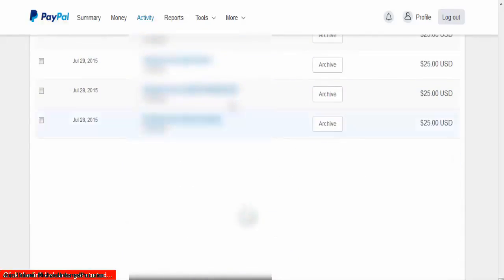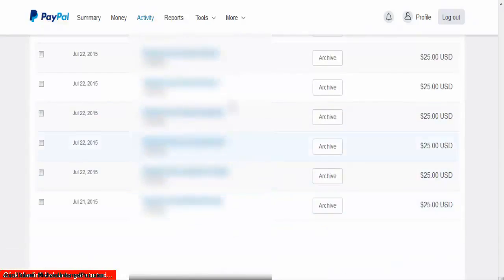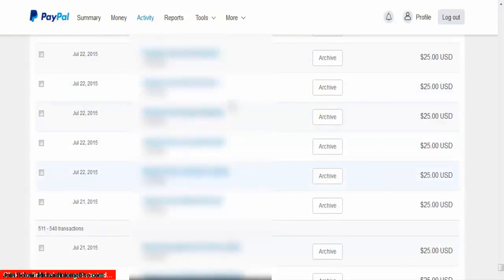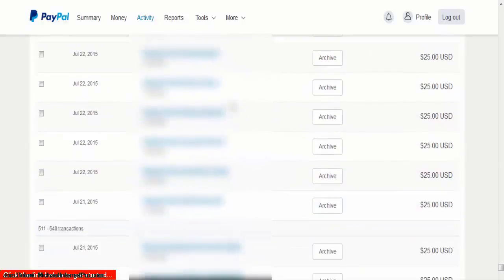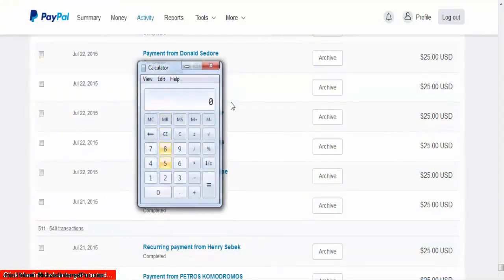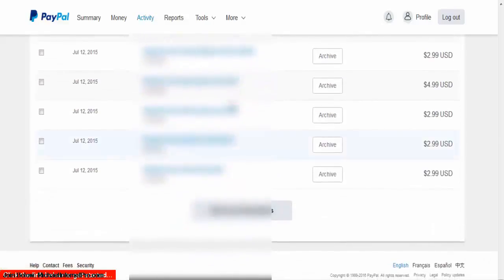Look at all of these payments coming in. It's going to keep going down. It's July. See $25 payments coming in. Look at the dates, guys. Look at the dates when the 25s were coming in. Look at how many 25s were coming in on that one particular date. 1, 2, 3, 4, 5, 6, 7, 8. It's like 8 payments of $25. What is that? It's $200, right? But I'll just calculate it anyway. It's $200. $200 a day. Easy money. Keep going down.